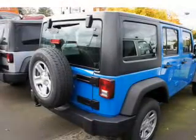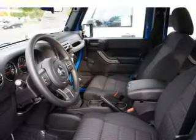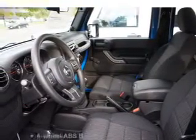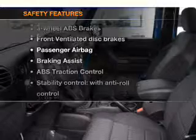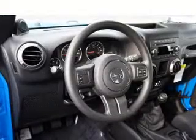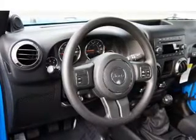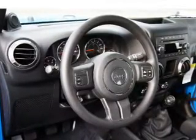Air conditioning, power steering, cruise control, an AM/FM stereo with a CD player, an adjustable tilt steering wheel. If safety is a high priority, rest assured knowing that these top safety components are included. Front ventilated disc brakes, passenger airbag, stability control. Let us put you in the driver's seat today.